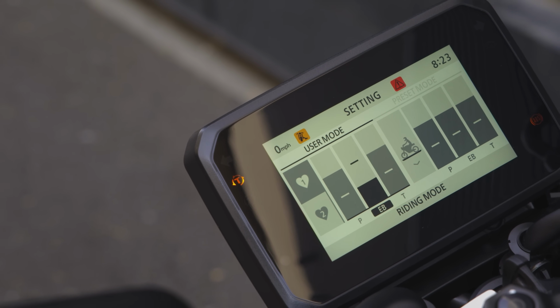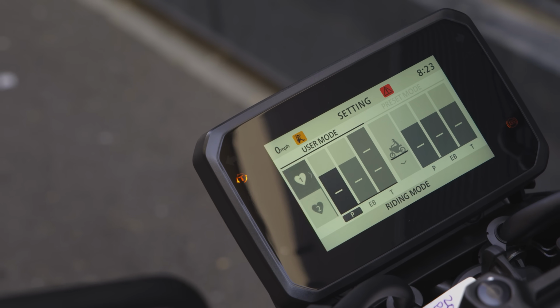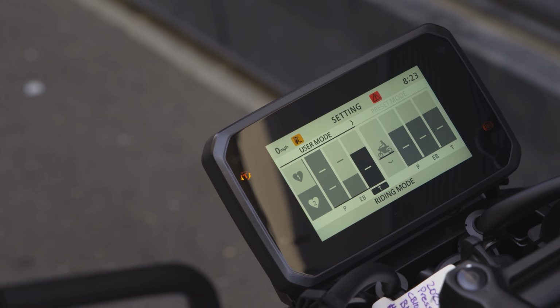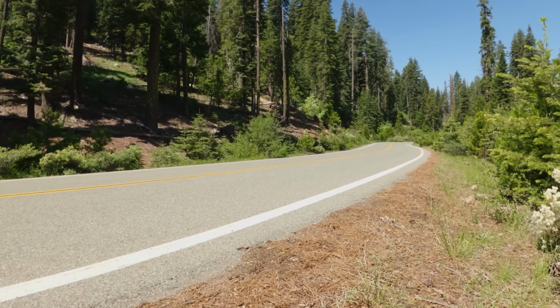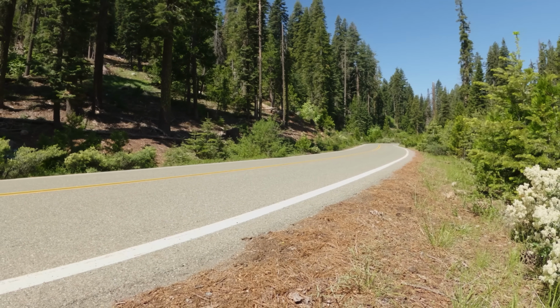They have Rain, Sport, Standard, which are going to be your automatically selected ones, and then you have 2 user modes. And in the user modes, you can set those however you want. Honestly, for the most part, I put this in sport mode, highest power, lowest engine braking, lowest amount of TC, and I was perfectly happy with that.